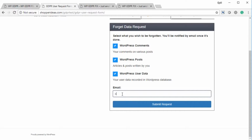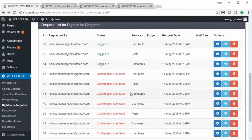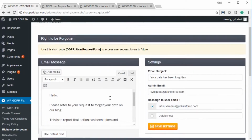They just need to type in their email here and submit a request, and the request will be sent to you inside admin, and they will be sent a confirmation mail asking them to confirm that they really want you to forget the data they have asked for. And all of that will be trackable through the little grid over here, and you can set up the message and everything, the subject, the admin email, the from email. And if any posts are deleted, then you can choose what email or what user to reassign them to.